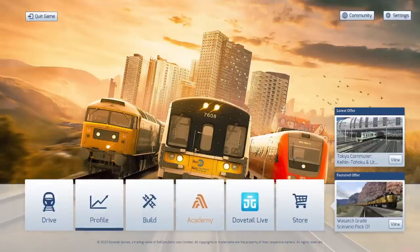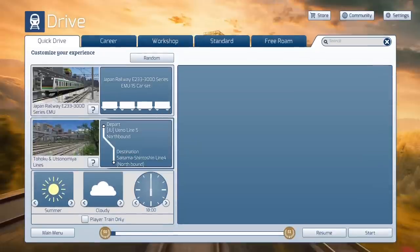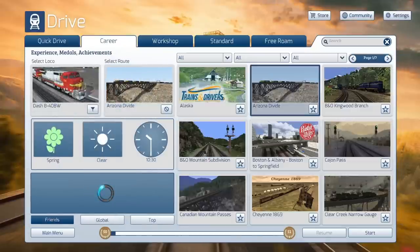So first things first, like I said, we're in the current updated 64-bit build. So we're going to find something that I know is heavy. If you want to test this out, pick some things that you know are fairly heavy within Train Sim Classic. There's a lot of them. I'm sure we all know a lot right off the bat.